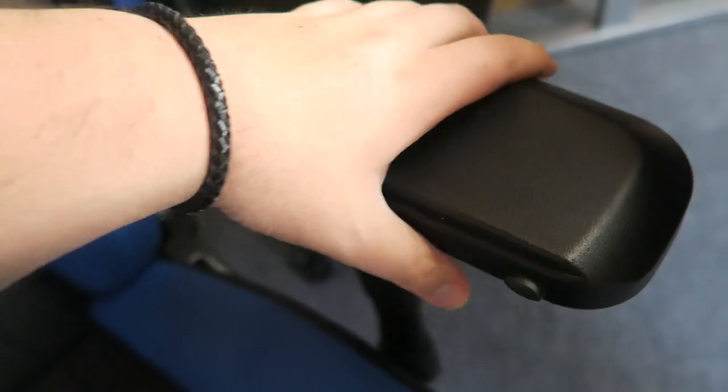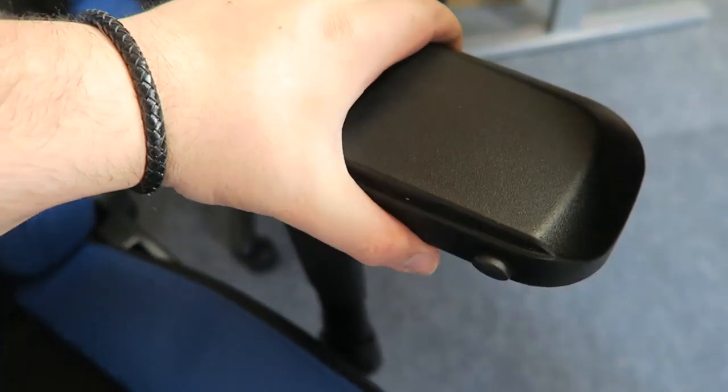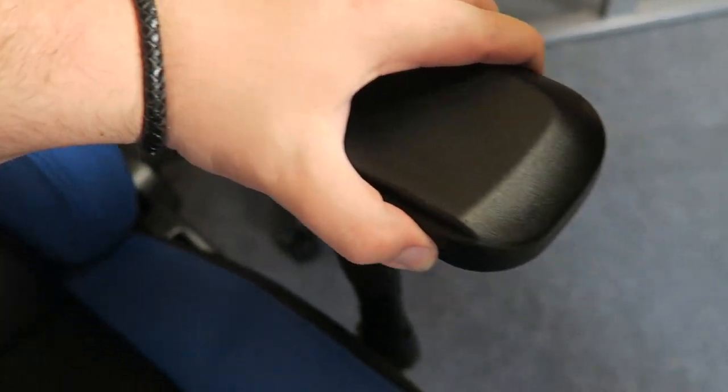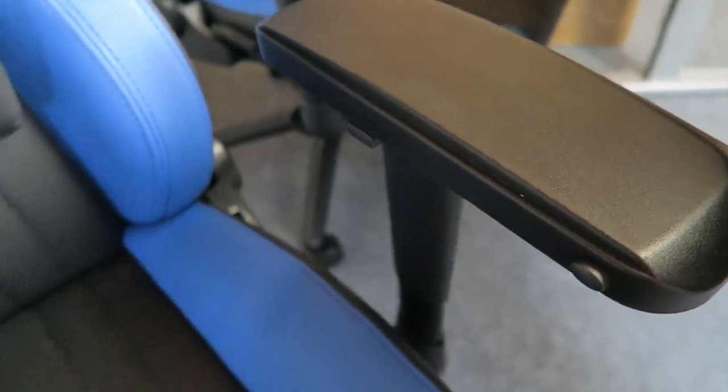So my other chair, if you go like this, the piece actually moves back and forth. But what I like about GT Omega is it actually stays locked, which is a very big deal to me, because the other one gets very aggravating. So that's good. I like that it has all the other functionalities: move it back, move it forward, move it sideways. So the armrest is really nice. The quality is really good.